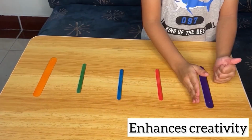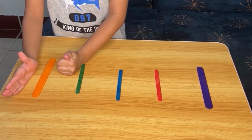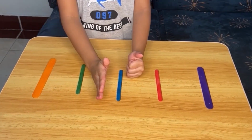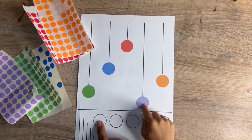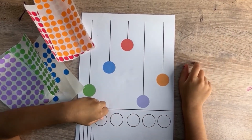Innovation is all about thinking outside the box. When kids exercise both their logical left brain and their creative right brain, they become like innovators. Who knows, maybe the next big invention or groundbreaking idea is brewing in those young minds.